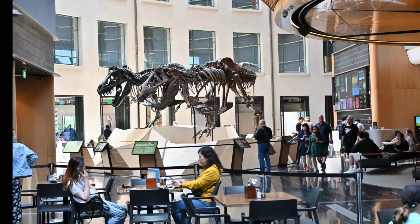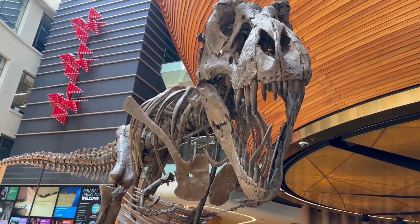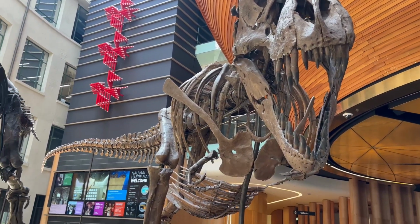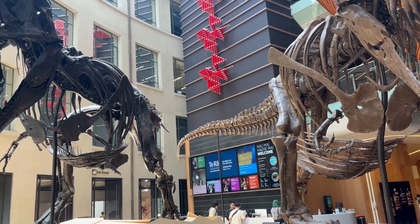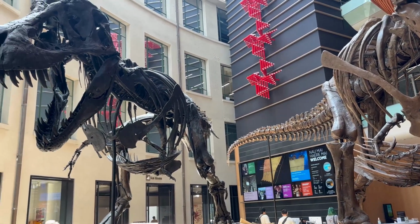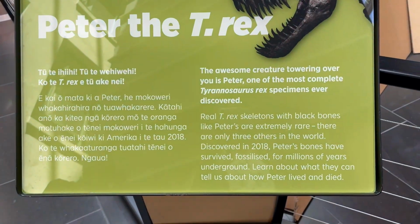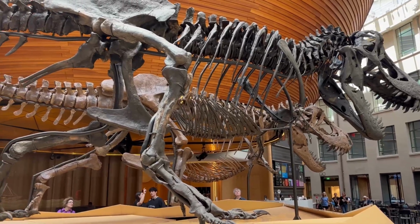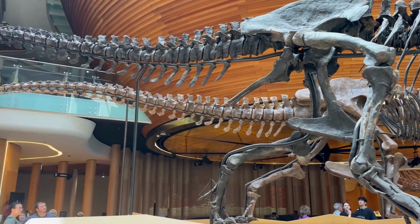Located in the south atrium next to the Tui Tui Cafe, these two skeletons of Tyrannosaurus rex were discovered in 2018. The first one is Peter. His skeleton was discovered in a 67 million year old bone layer in a rock formation in Wyoming, USA. Known as the Lance Formation, the area is made up of sandstone and mudstones that evolved from ancient rivers and floodplains.